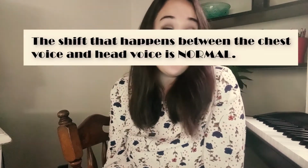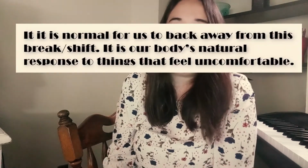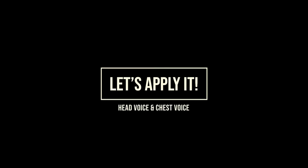Between the upper and lower register, there is a shift that takes place. I think a lot of us know that shift usually manifests itself through a crack or a break, and a lot of us tend to back off, like, oh no, my break, that shift is weird. It sounds weird in my voice. Great news, that break can be smooth. So let's get into some awesome exercises that are going to help strengthen and smooth our head and chest voice.